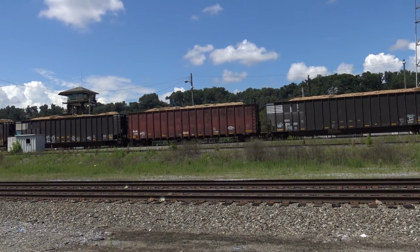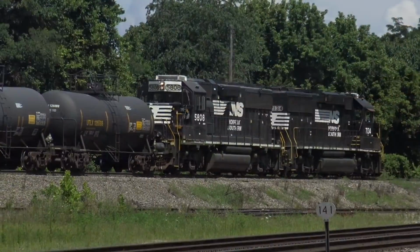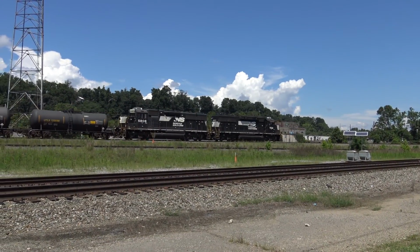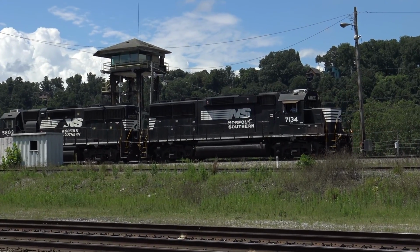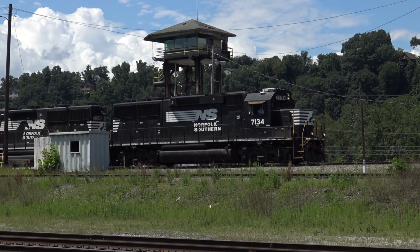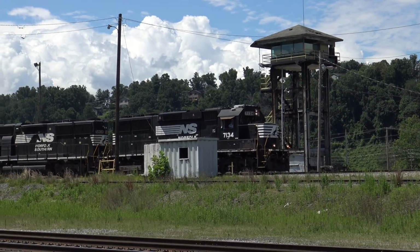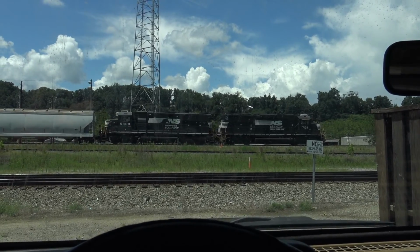At the helm of today's switch job was GP60 number 7134, a locomotive model long on my eyes. NS uses these engines on switching and local assignments around their system, and I was pretty happy to be watching one firsthand. These engines are relatively rare, with the Class 1 only rostering 48 as of August 2020. While I waited for the inbound Blue Ridge Southern train, NS was kind enough to keep me preoccupied while 7134 continued to drill the yard.